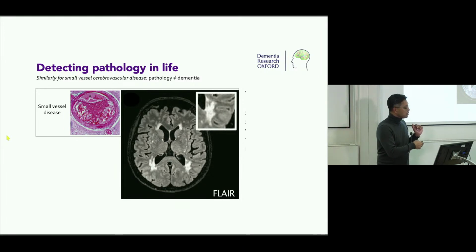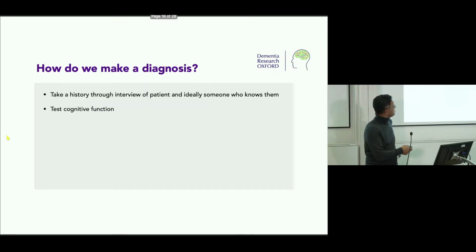Just because you have these changes, it doesn't mean you have dementia. Some people can have widespread changes but have no problems with their cognition because for some reason they're very resilient. Other people can have a small burden of small vessel disease and be affected quite profoundly. So those are the complexities in terms of trying to come to some sort of decisions about screening, which I'll come on to. So how do we actually make a diagnosis? Well, clinically this involves taking the history, not only from the person who's worried, but also someone who knows them well.